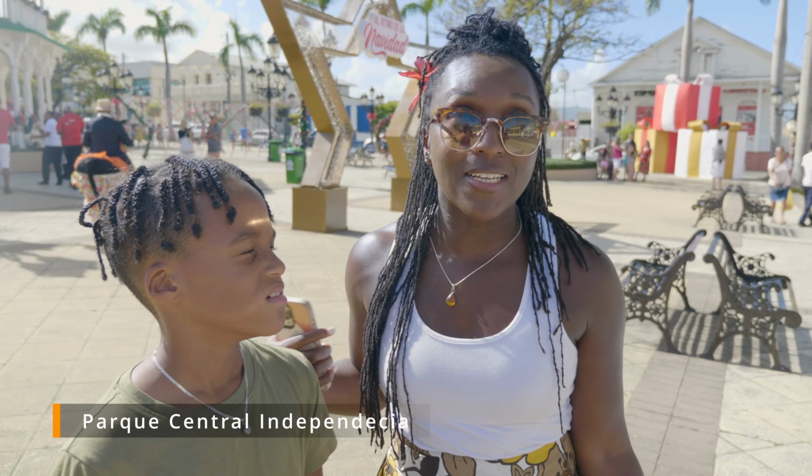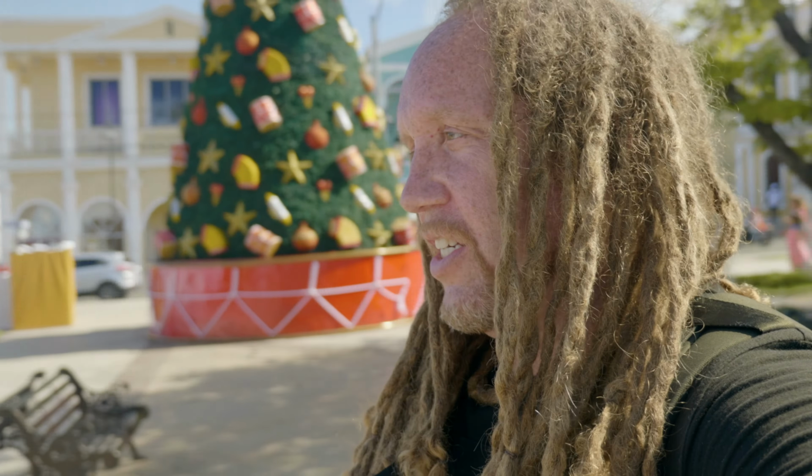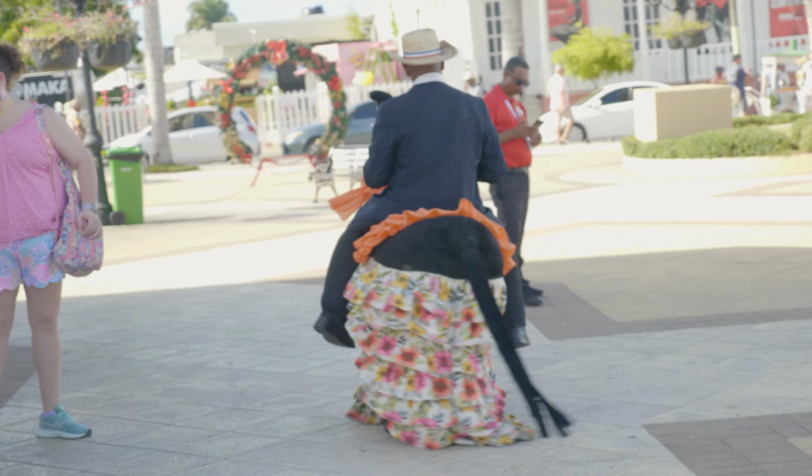Central Park of Independence. As you can see, there's Christmas decorations, and it looks like they're having some holiday festivities over here. Yeah, there's definitely a lot of people that have gathered. But this is a place, there's nice little quaint shops. There's a cathedral here that has been here for a couple hundred years. If you're touring Puerto Plata, this is somewhere you want to visit.